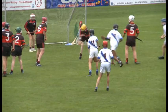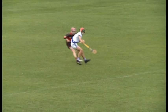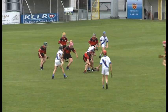No freeze now, lads. Kennedy has it up, but it flicks over to Tomás Chase. Tomás hits it off the left-hand side. It wasn't a good clearance, and Carlow Town have it again. They're definitely after doing a lot of stick work, because their first touch is very good, Carlow Town.